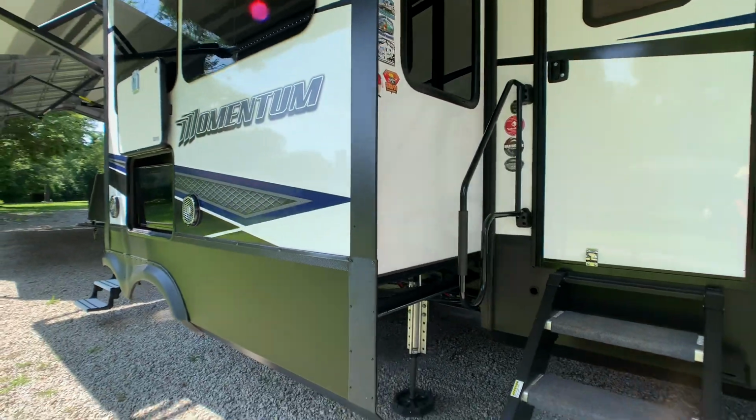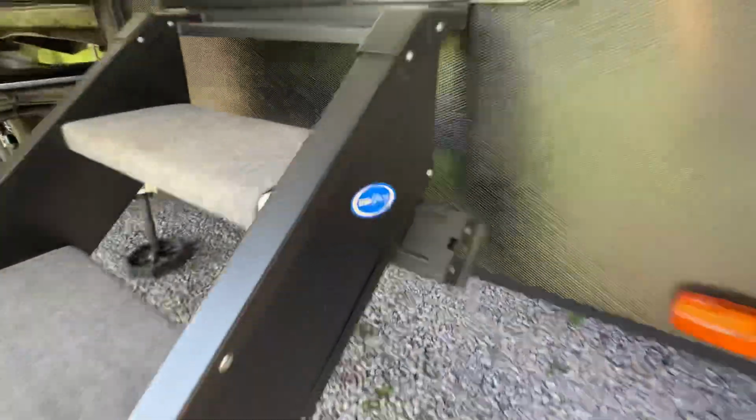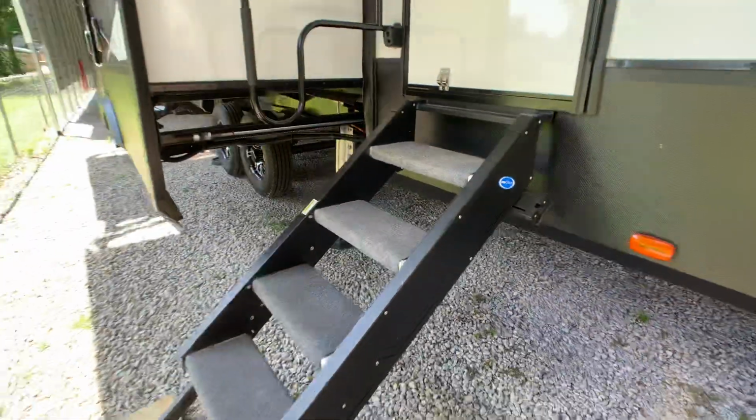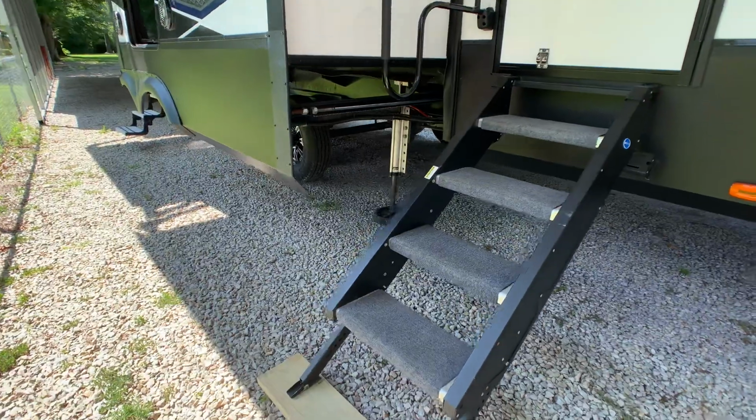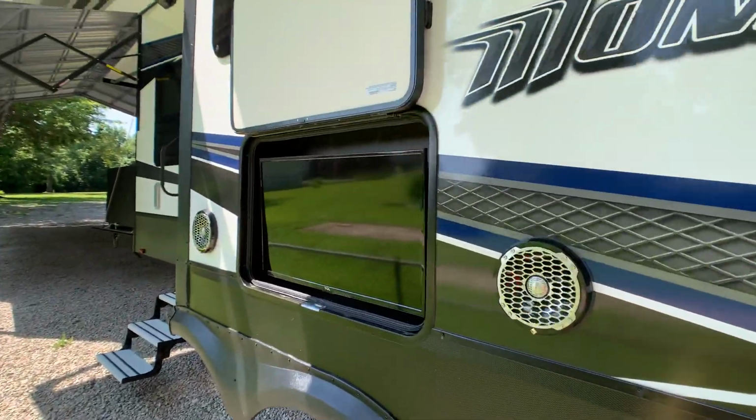I'm in a tight spot, you guys, but anyway, this is going to be the ladder system you want. It's a step above ladder system. This thing folds away inside the camper. Heavy duty, all aluminum. Exterior entertainment system and setup.